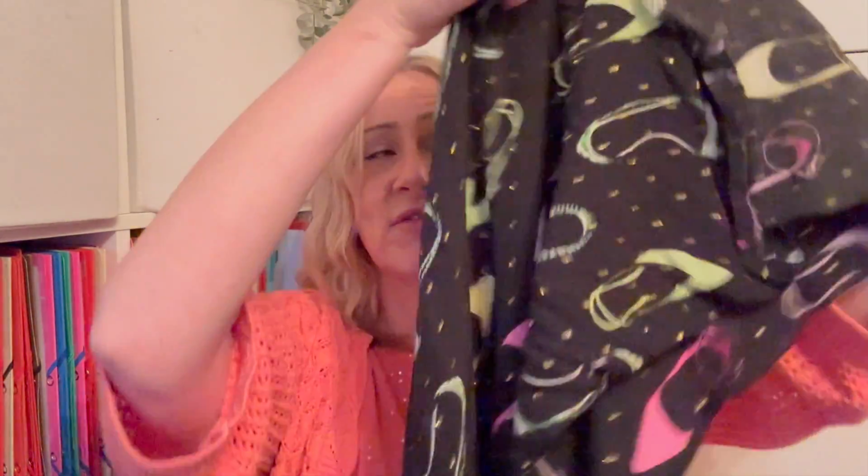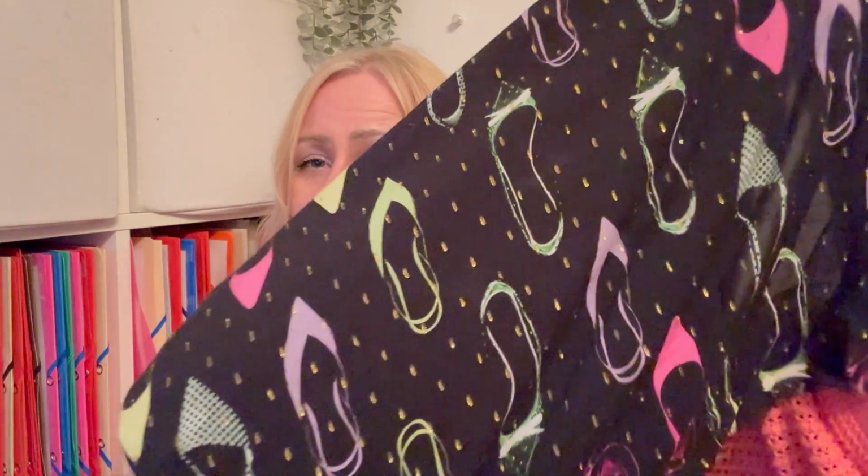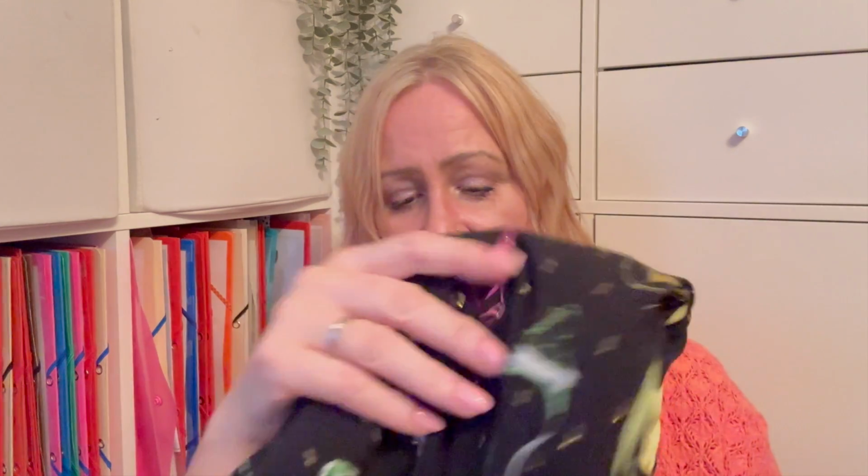I absolutely fell in love with this when I saw that Bex and Adele had bought it. So I've got myself 2 meters of this, and it's going to be a top of some sort. I don't know which top yet. If you've got any suggestions, feel free to leave them in the comments below, but I really love this. I think it's just so beautiful. So really happy to get that. It's taken a while to get here because I ordered it literally when I got back from the Stitch Festival, and it only came, I think, yesterday or the day before. And that's been pre-washed now as well.